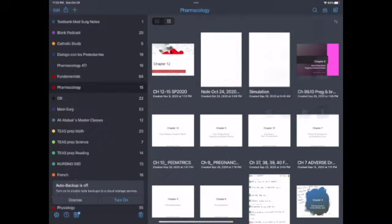The app is Notability. I'm going to try and share my screen right now, and I'm going to explain the resources that I use with the iPad and the app Notability, and how it works out for nursing school. So let's get right to that video.